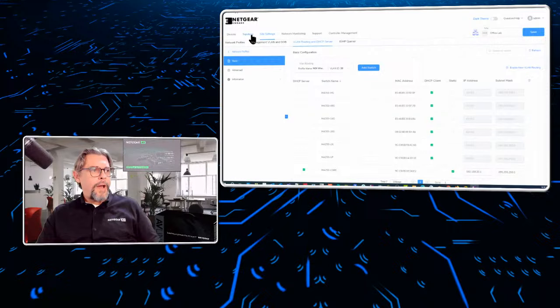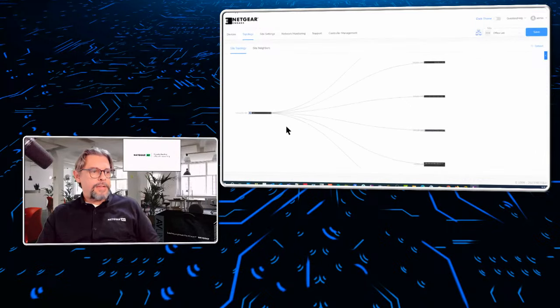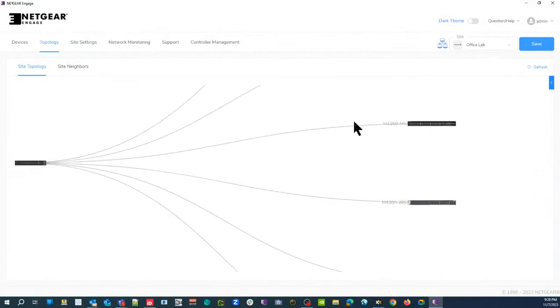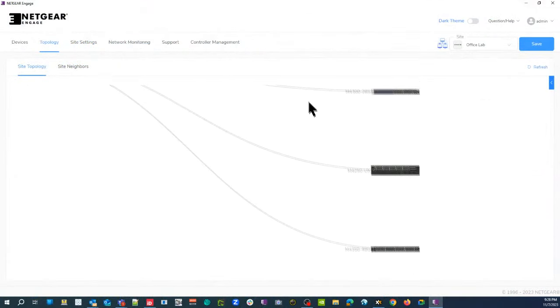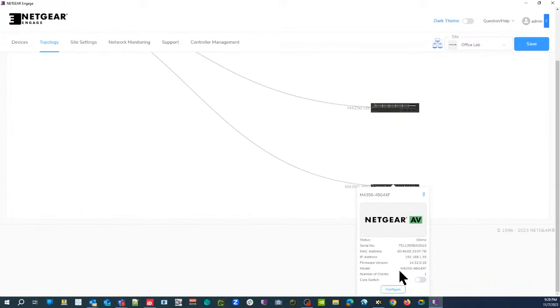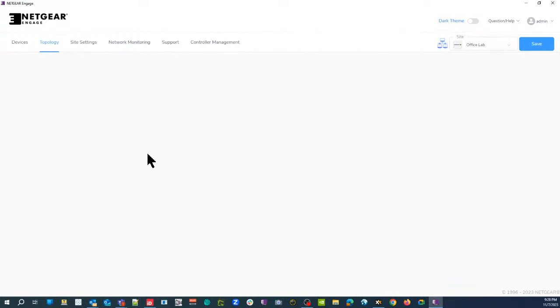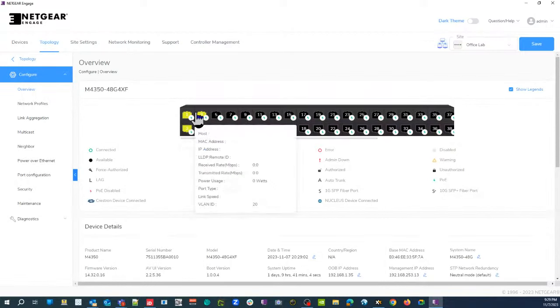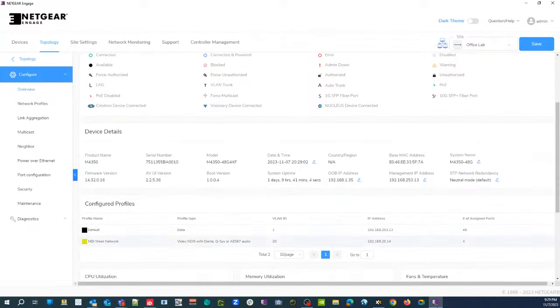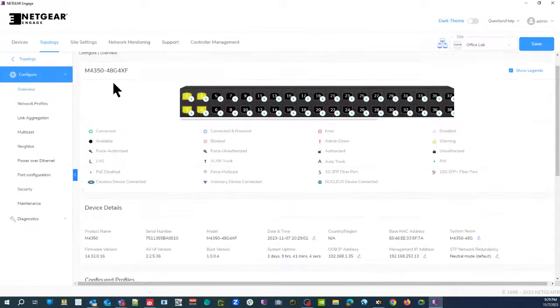So if I go back to the topology, and if I look at those switches, let's go back to that 48-port switch we were using previously, maybe this one. Let's control that. So going to any switch in the network now, I can see that I have four yellow ports, all right, that are ready to do video NDI5 in the VLAN 20. All right. So yes, you're good to go.